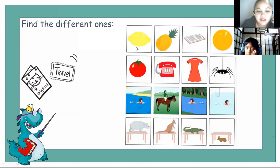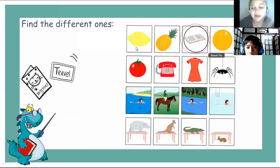All right, so now let's find the different ones. Number one, which one is different and why? It's the book. Okay, why the book? Because the book is a school thing, but the lemon, the pineapple, and the orange are fruits. Very good. Number two?